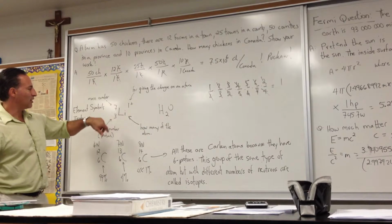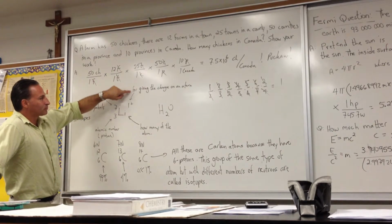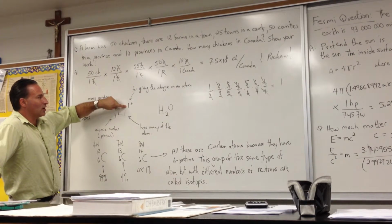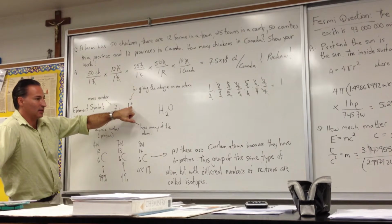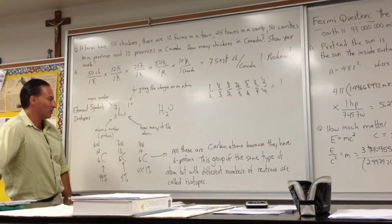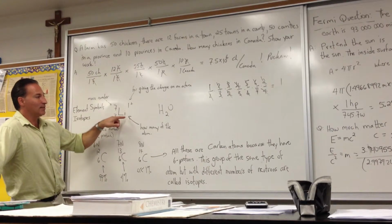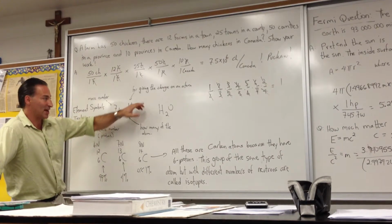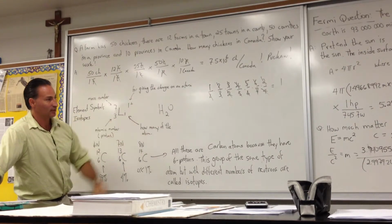Anyway, continuing with our lithium atom, the top right corner is reserved for giving the charge on an atom. So whenever you have an ion, you represent that charge in the top right corner. And this bottom right corner is for saying how many of the atom is being used in the formula. So for example, in H2O, you have 2 hydrogen atoms. You write the 2 at the bottom right.